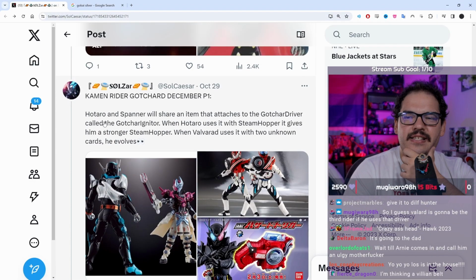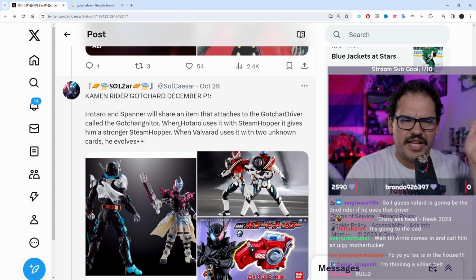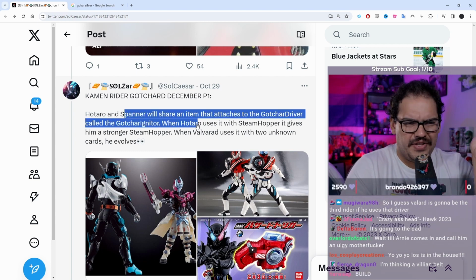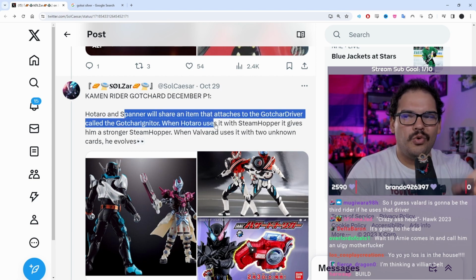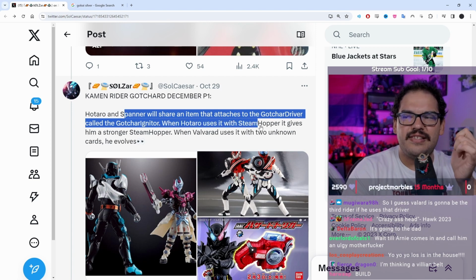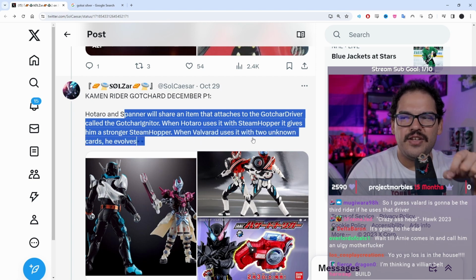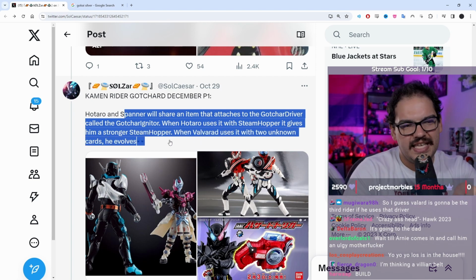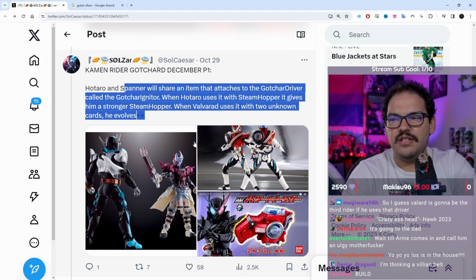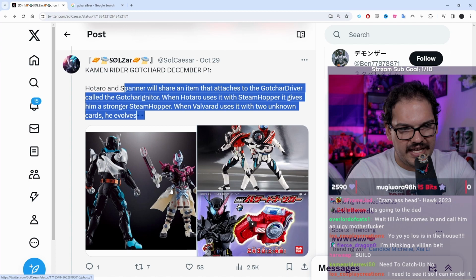December Part 1 is Hotaro and Spanner will share an item that attaches to the Gotchard driver called the Gotchard Igniter. By the way, Spanner getting a Gotchard driver, if you didn't figure that out by reading this. When Hotaro uses it with Steam Hopper, it gives him a stronger Steam Hopper. When Valvarad uses it with two unknown cards, he evolves. So just like here, they put here, kind of like a dead heat situation, kind of like a hazard trigger situation. But Spanner is also getting a driver.